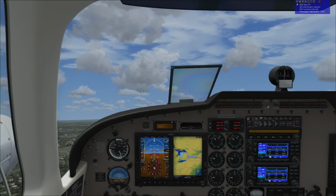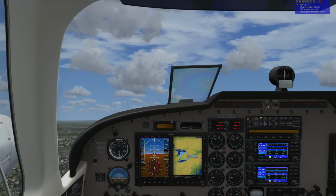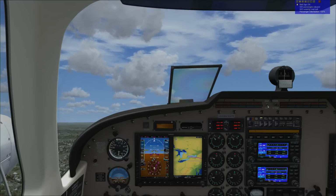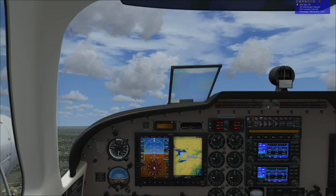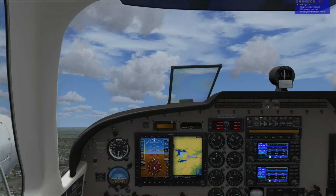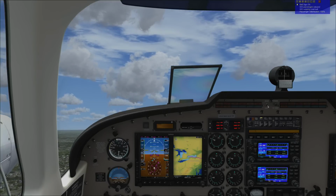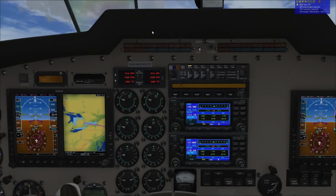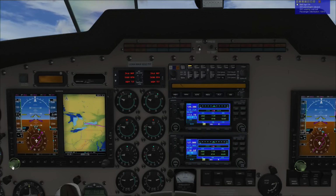Now, one thing I was struggling with when we took off last time, I'm struggling with the autopilot. I can't remember how I set it last time, because I could not get the altitude and vertical speed to work this time as I was trying to set it. Pull back on the power just a little bit, back in the green. Alright, trying to bring our speed up a little bit. Alright, we need to go 112. Here we go.